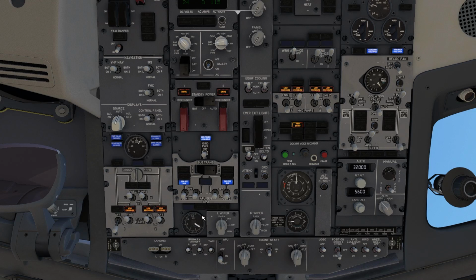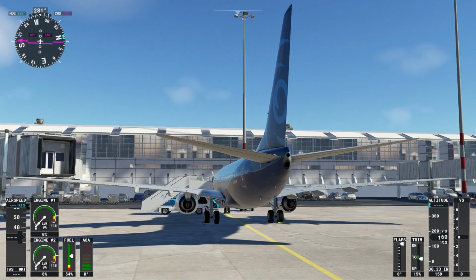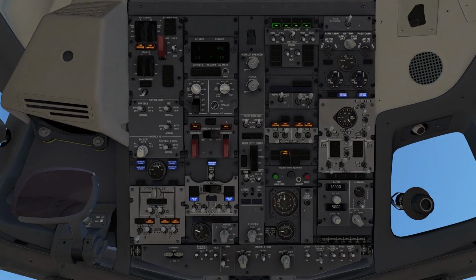Now we'll wait for the EGT of the APU to start. Now if we have a look at the back of the aircraft, it's situated in the tail there. You can hear it turning on, and there's the exhaust over there. That's going to provide power to the aircraft, as well as compressed air to spin up the main engines. There you can see the exhaust. Jumping back into the cockpit.